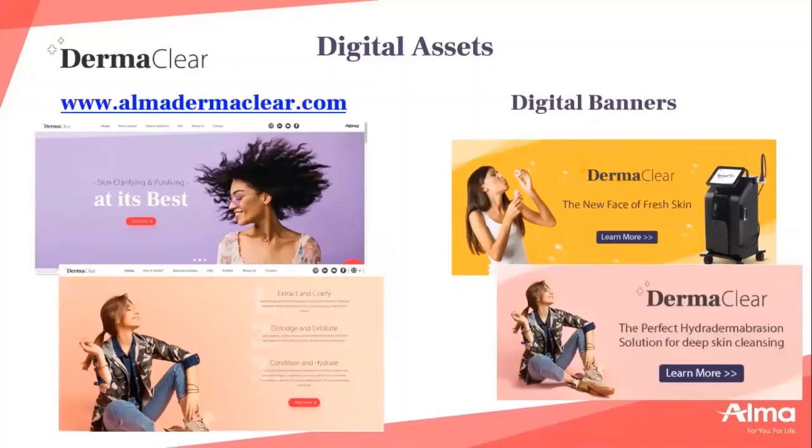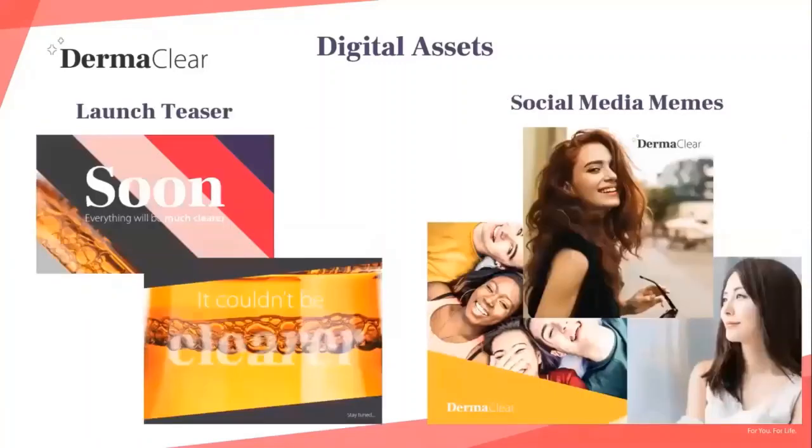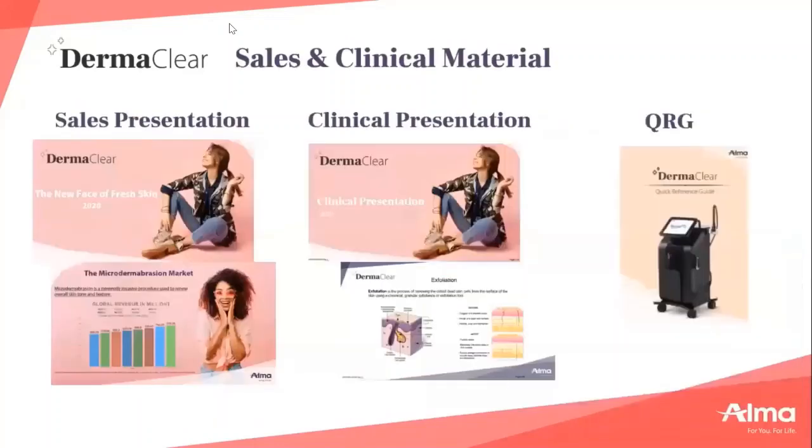We have digital banners for mini sites, for social media. There's also launch teasers. When we launched DermaClear, we started with a few teasers about 2-3 weeks leading up to the launch. We found this tactic very useful for us. It kind of sparks the conversation and maintains some sort of tension and expectation of a new thing. So this is available for you as well if you'd like to use the same tactic in your own market. We also have ready-to-use social media memes, a bunch of those. Everything is available on Partner Zone under the digital section.